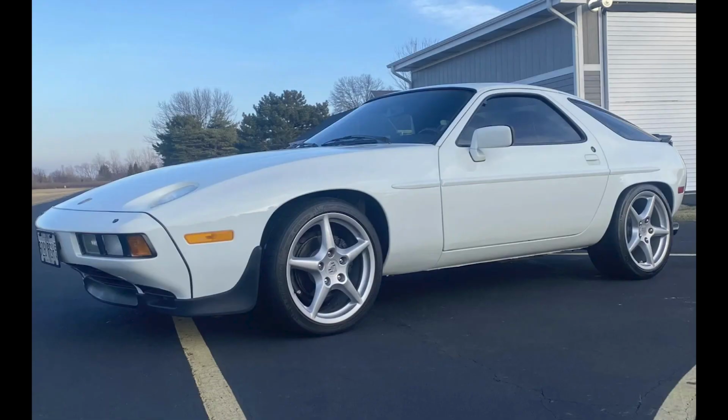Hi there. In Porsche sales today on Bring a Trailer, a Grand Prix White 1984 928S with 66,000 miles sold for $23,750. Offered on this platform in June of last year with a high bid of $22,928. This was a fair sale.